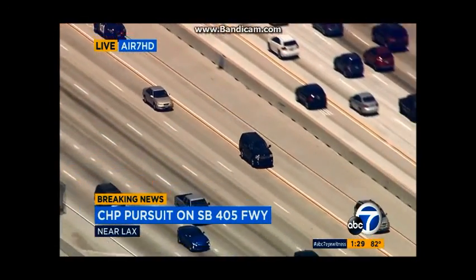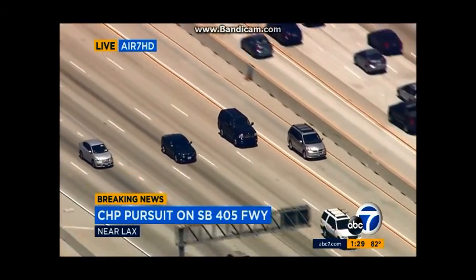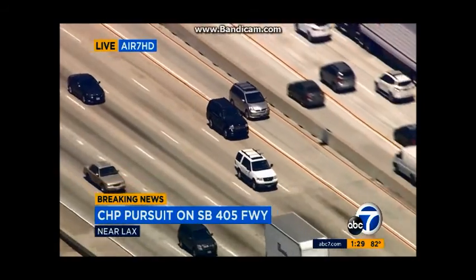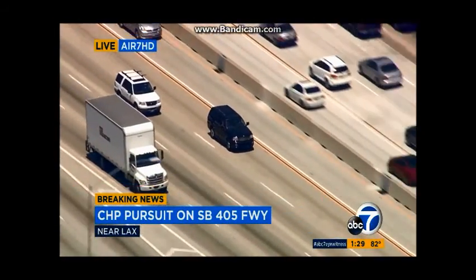Again, I keep saying he, and I shouldn't say that because I'm not sure if it's a male or female, but the suspect continuing southbound here, coming up on the 105. We'll see if there's any transition made here. Yeah, if they take that 105 too, they could just kind of drop off at the beach area.